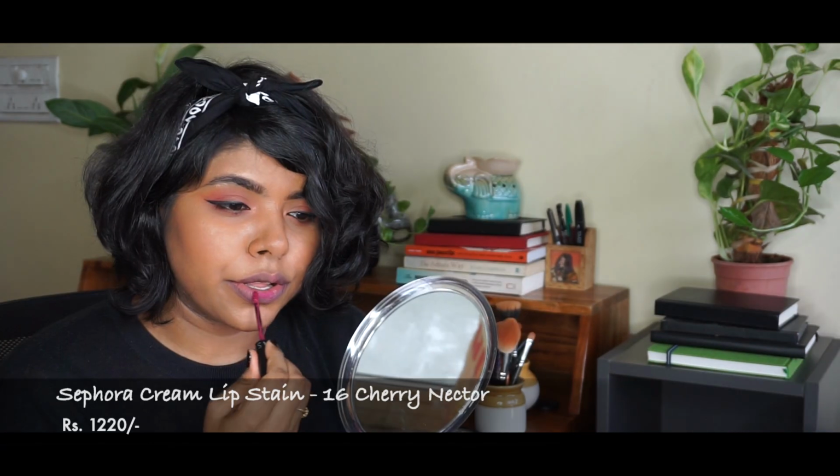This is my favorite lipstick from Sephora. This is a liquid lipstick and it stays for the whole day. I love this color because it goes really well at dusk.